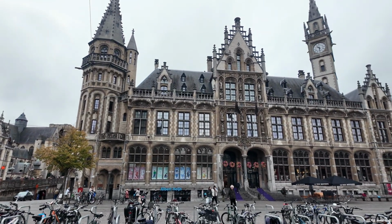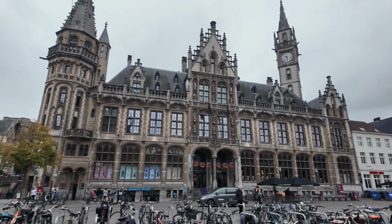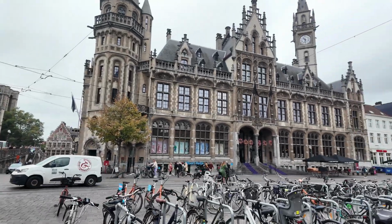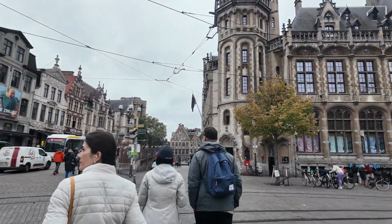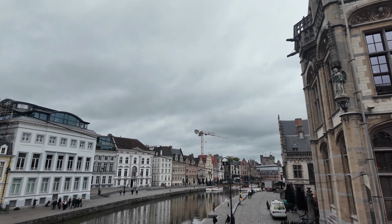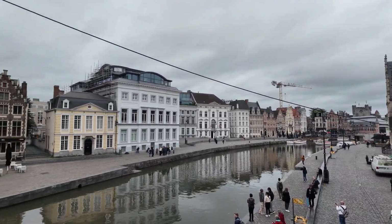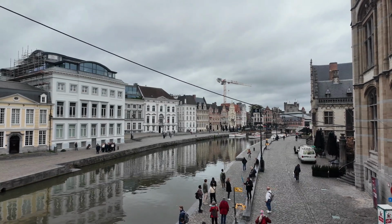It used to be a post office also. Now it's not a post office, but they built a hotel here. Let me walk you to the other side of this town square. This is a canal in Ghent. You can see there are some boats. You can do boating if you want. There are all old historical buildings around which you can see.